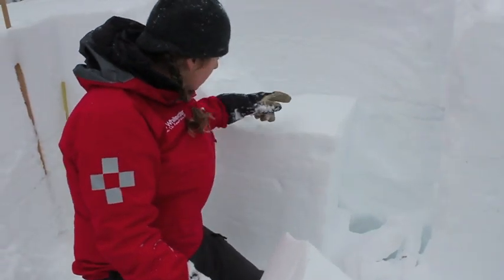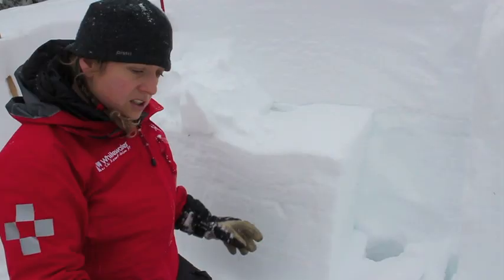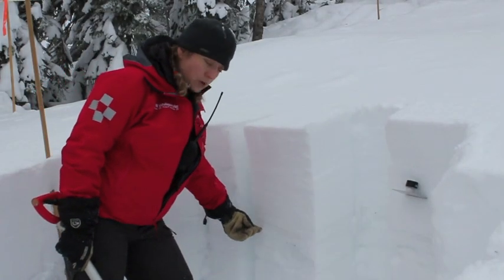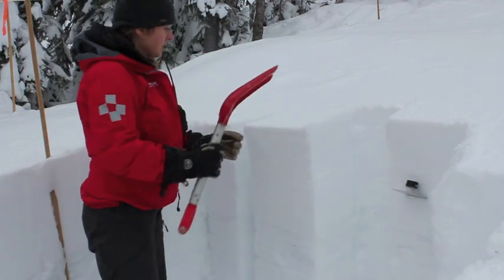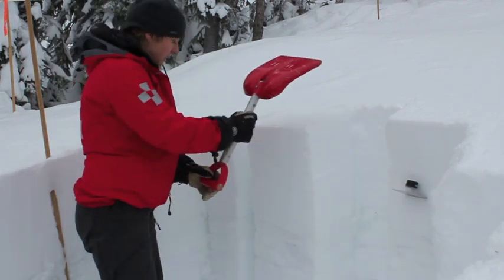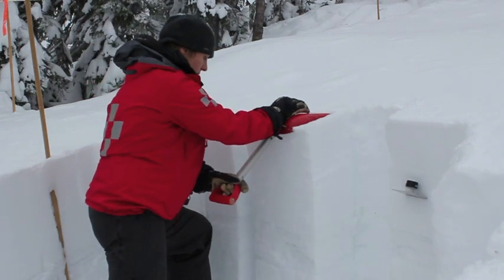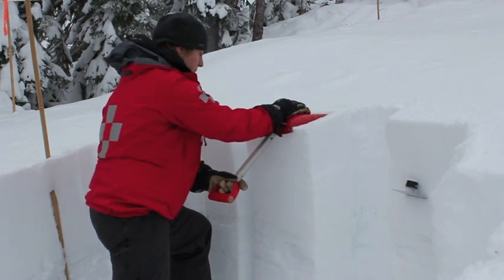And again, you can see the nice, clean, planar surface there with the surface hoar on it. Alright, so here we're going to do a compression test and also take a little bit more of a look at this layer. So we've got a 30 by 30 centimeter column isolated, and it's similar to the other test that we were doing. So if you want to keep an eye on that layer, that's the one that we're looking for.